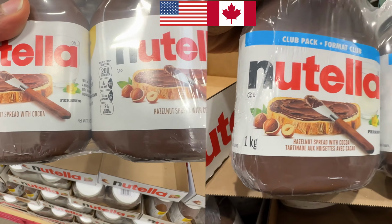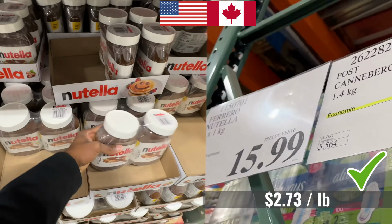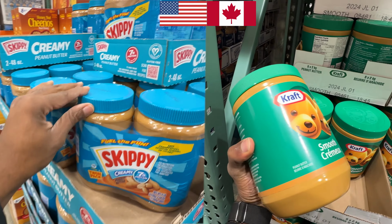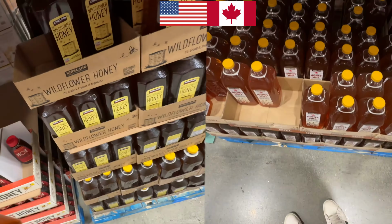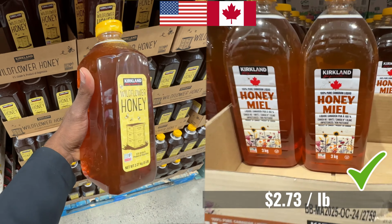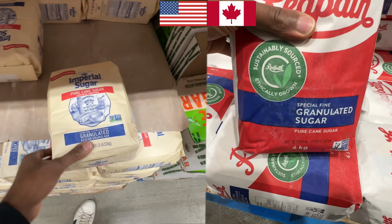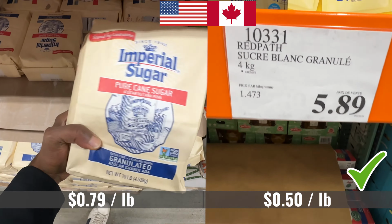Nutella, the hazelnut spread adored by many, was priced lower in Canada at $2.73 per pound versus $3.50 per pound in the US. Canada takes the win yet again with regular creamy peanut butter priced at $1.77 per pound in Canada versus $1.83 per pound in the US. Costco Canada retains the lead in this category, selling pure wildflower honey at $2.73 per pound versus $3.19 per pound in the US. Sugar, once again, was priced lower in Canada at 50 cents per pound versus 79 cents per pound in Costco USA.